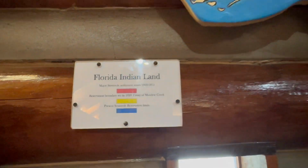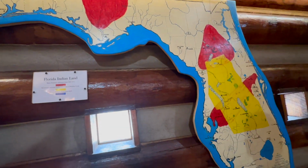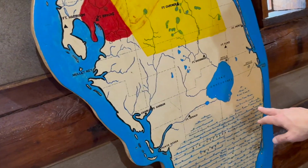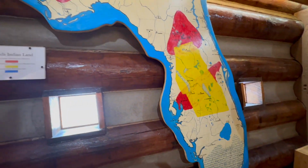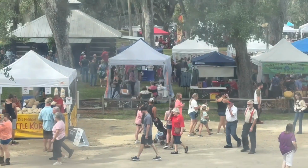There's a Micanopy. Yep. They also call a mosquito. Is this supposed to represent like wetlands? I think that's the Everglades. Okay, so yeah. It's hand painted, that's pretty neat.